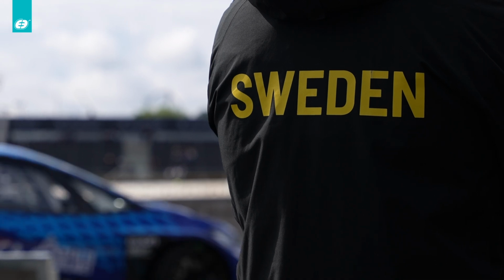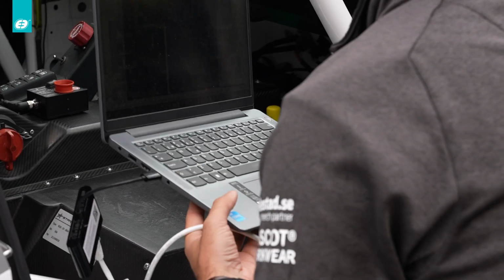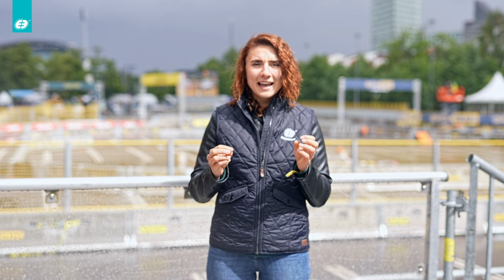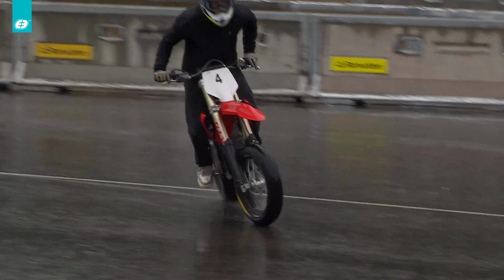Starting our Eurotrip here in Gothenburg in Sweden, because here, in that place, at that moment, history of sustainable motorsport is actually making. And you can see behind me, first in the world national championship of electric car racing.